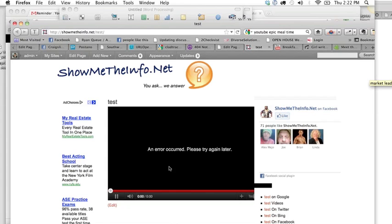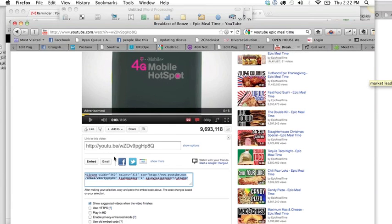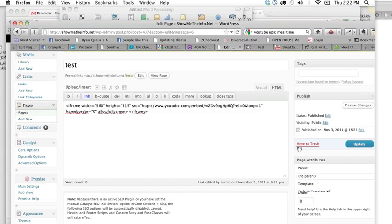Hold on. Can you go back to what you were showing? Yeah, where did you grab that embed from? I always use the old embed. For some reason, once you do that and then add it, it works. But if you use the suggested one, it won't work because it changes the code. Good to know. Didn't know that.